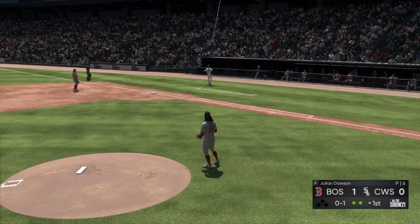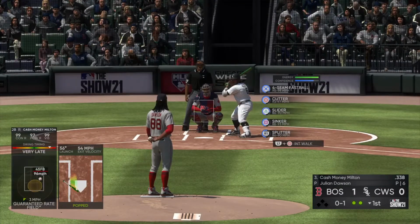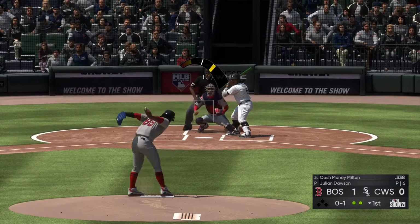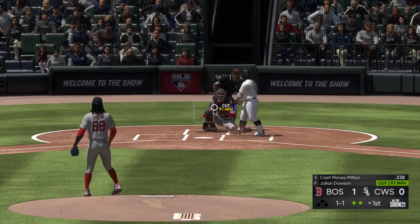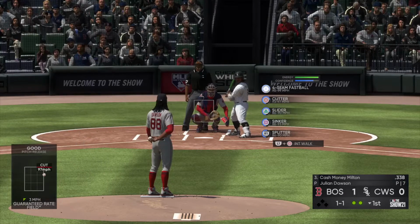No balls and a strike to count. Hey, when you're featuring a mid-90s fastball like this pitcher, attack with that pitch, get ahead, get the offense on their toes. That opens up the off-speed pitches later in the game. And 1-1 as this one's in on the hands. Wow.